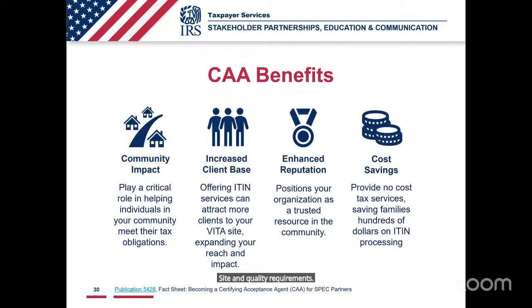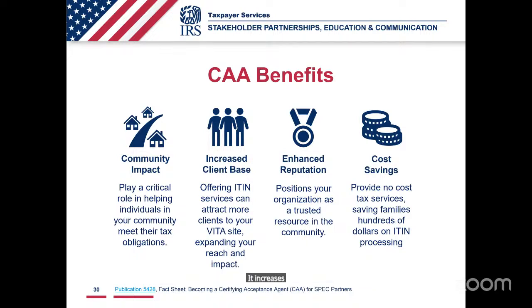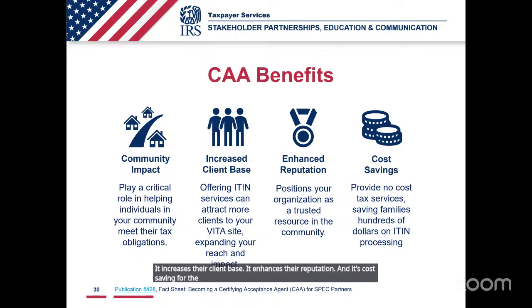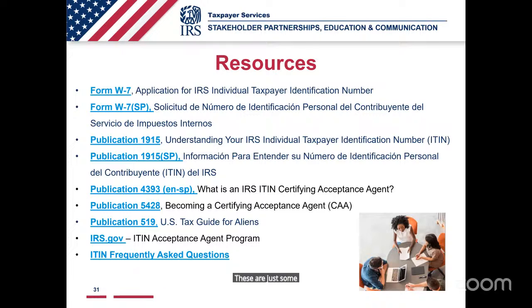These are the benefits of being a CAA. They have a positive impact on the community. It increases their client base. It enhances their reputation. And it's cost saving for the individual because they provide the service at no cost. These are just some resources that you can use for an ITIN.